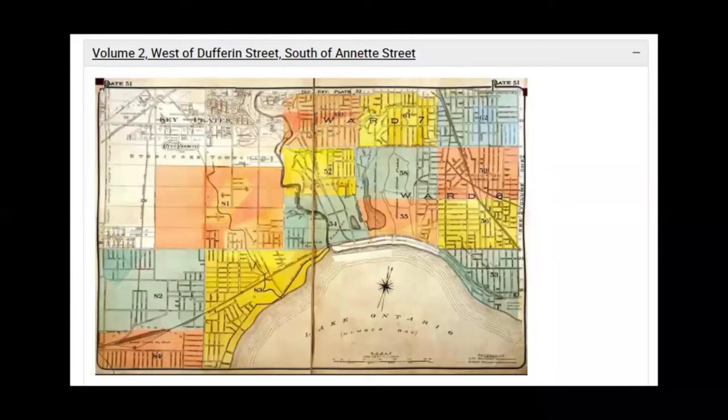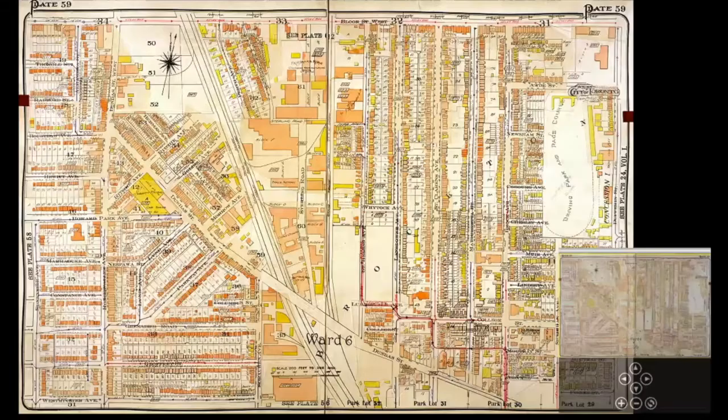This is the first page in a Goad's atlas, in a set of Goad's atlases. Each one of these colored rectangular boxes represents a map. This is actually pretty easy for us because we know we need to be just to the east of High Park. Do not worry at all if you don't get the right plate the first time round. Often it takes quite a bit of back and forth to get the right neighborhood. Click anywhere within that colored rectangle to bring up the corresponding map.